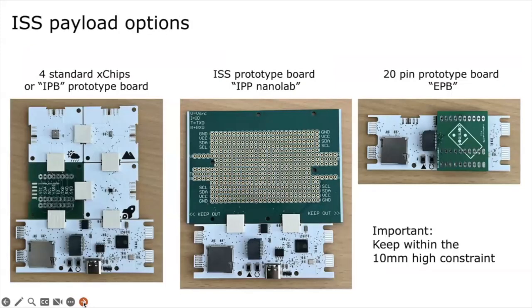And so for the ISS options, I put this together. Richard, Alex, I didn't see any photographs from you, so I'm not trying to imitate what you've done here. But what you can see is that we've got 4 standard X chips, and we've got this IPB prototype board over here as an option. Then everybody received these IPP NanoLab boards, which are smaller than the board we would use for the HAB, the high altitude balloon project. And then you also have the 10-pin connector, which could take the EPB. But it's really very, very, very important that you keep within those constraints.